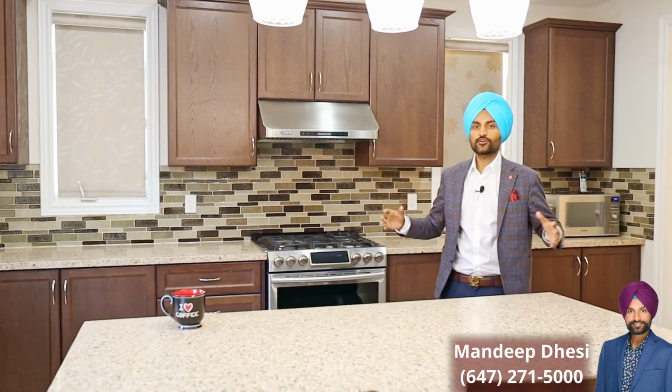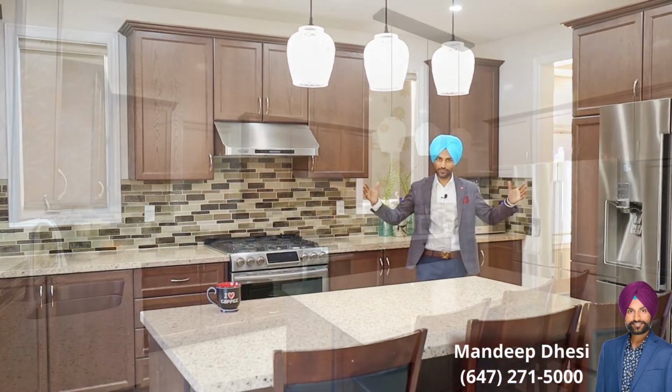Life happens in the kitchen. This gorgeous kitchen gives you an opportunity where you can enjoy your daily dinner like a lavish party with your friends and family.